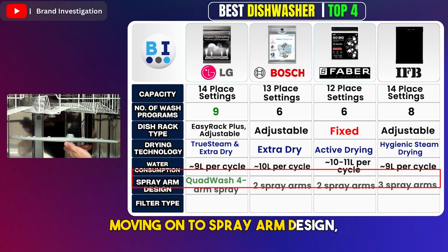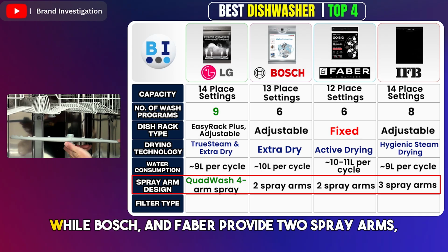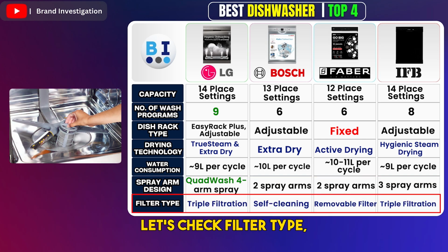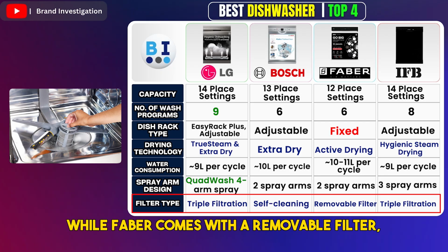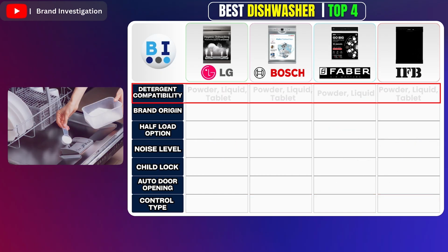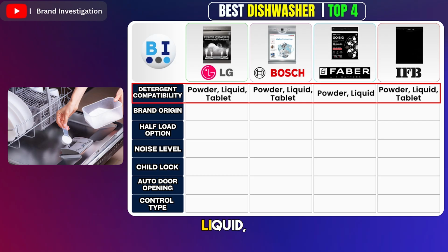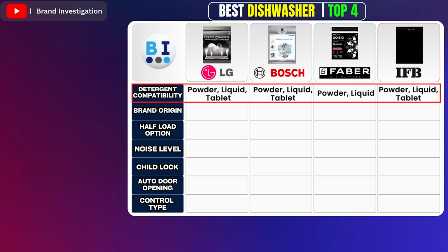Moving on to spray arm design, LG leads with a quad wash 4-arm spray, IFB has 3 spray arms, while Bosch and Faber provide 2 spray arms, impacting cleaning coverage. Next, let's check filter type. LG and IFB feature triple filtration, Bosch offers a self-cleaning filter, while Faber comes with a removable filter, affecting maintenance. Now, let's discuss detergent compatibility. All models support powder, liquid, and tablet detergents, ensuring versatility in detergent choice.